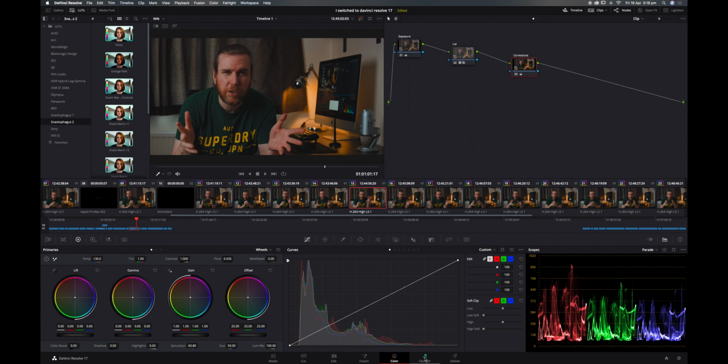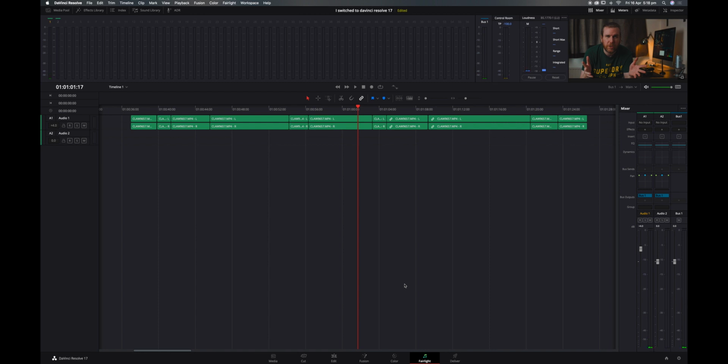And then you've got Fairlight. Fairlight is Blackmagic's DaVinci Resolve's version of Audition in the Adobe software. This is the sound mixing.